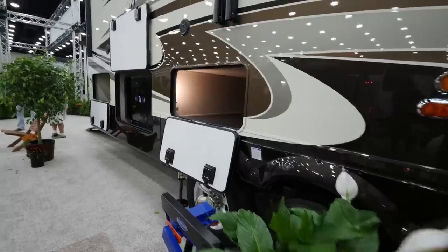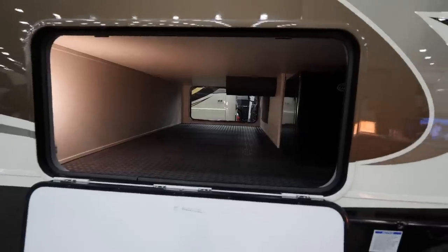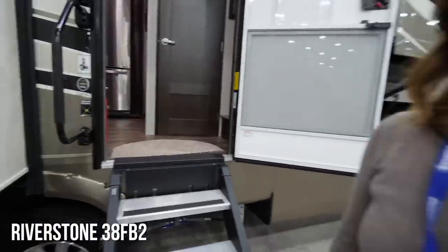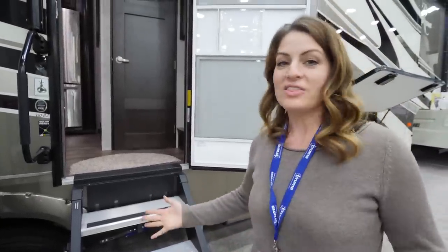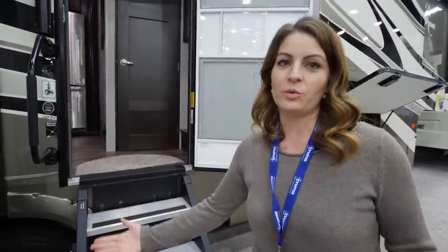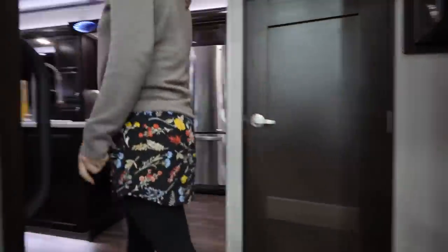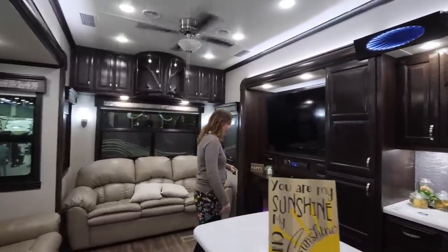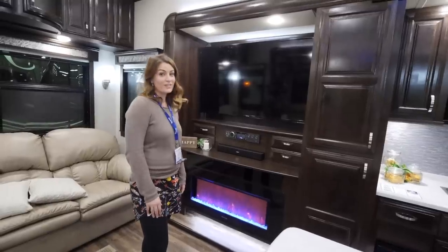But it is really cool. I love the outside. You've got the garage back there, but you still have an insane amount of storage on the outside of the RV. It's a Riverstone 38 FB2 Marissa. Just when I think something can't beat the last one, we walk into the next one and we're like, okay, this is awesome. They are doing a good job with these fireplaces. You're all about the fireplaces. I love them. They just know what they're doing.